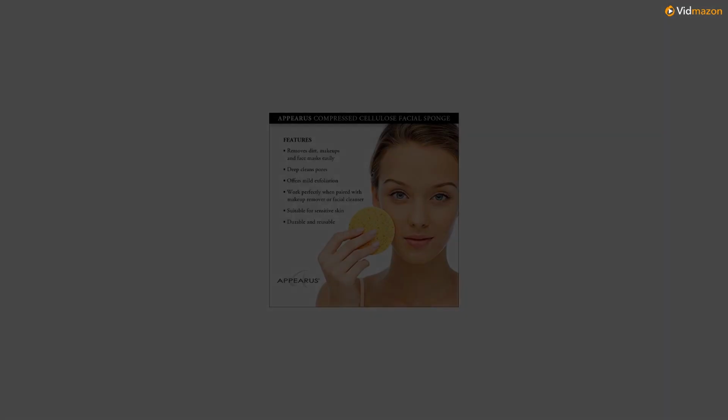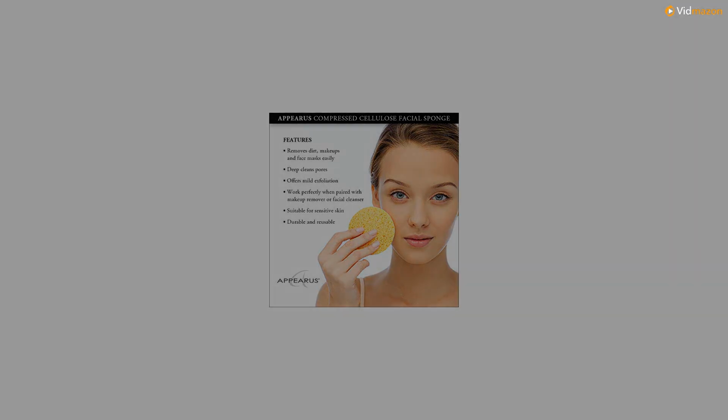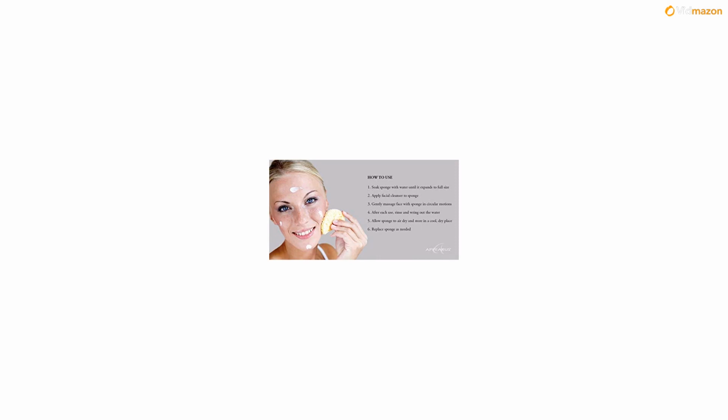Premium quality, Appearus Compressed Face Sponges are professional-grade sponges for daily facial cleansing. They work perfectly for removing dirt, makeup, facial mask, and deep cleansing pores.